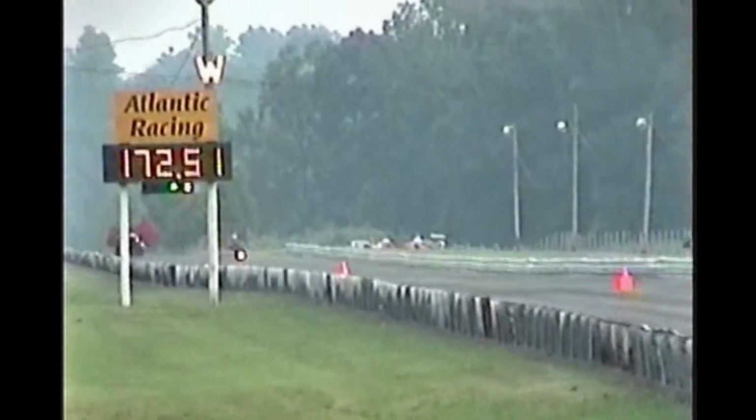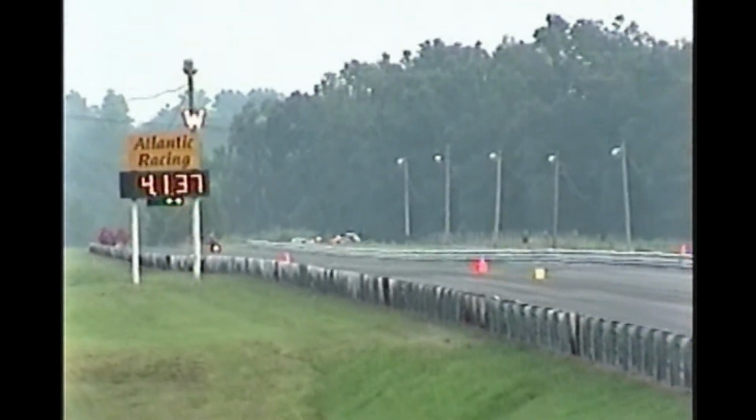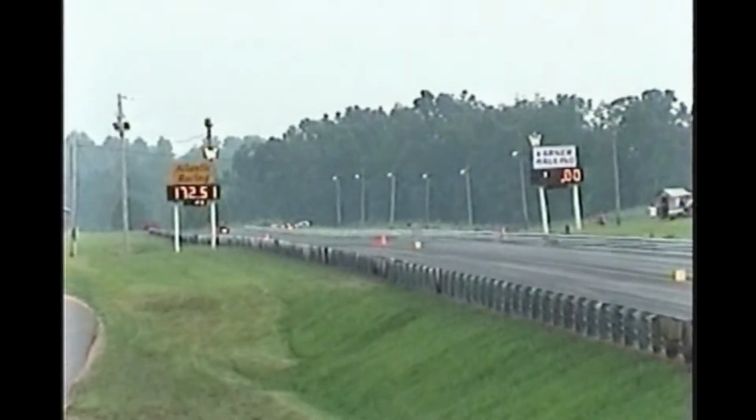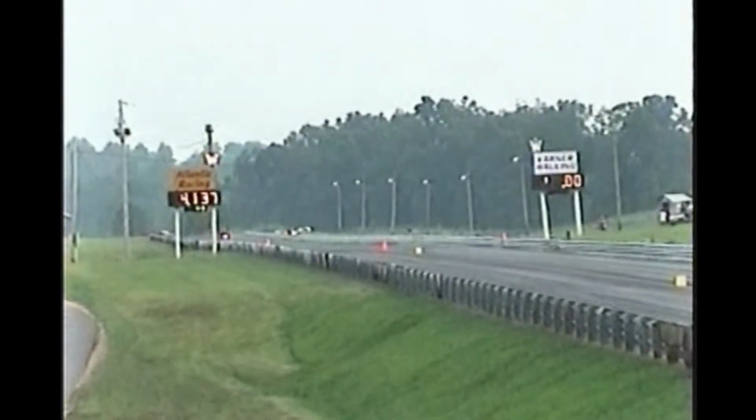Picks it up, folks. I'm telling you what, that's a shot in the dark, and that's a good shot right there, right down the eighth mile. 4:13 with a 7.99 eighth-mile time.